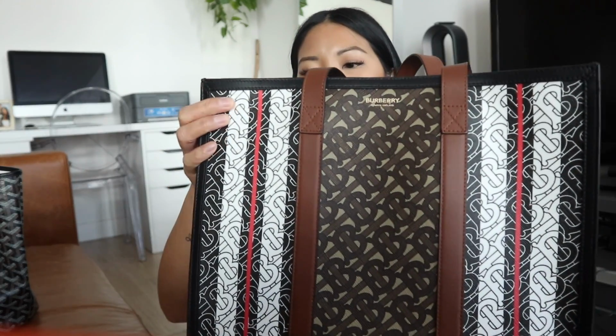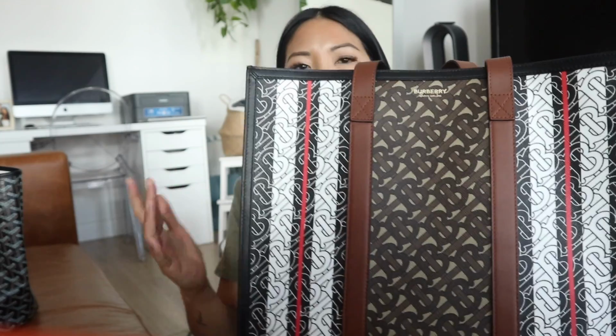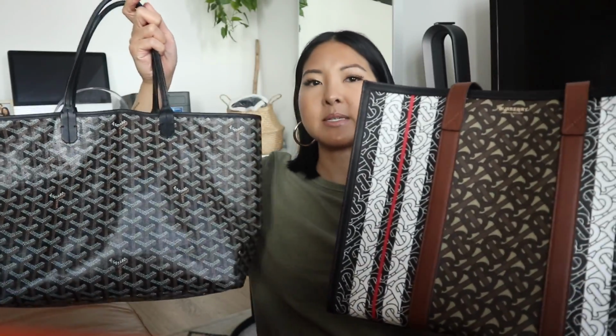I don't go out, right? But the times that I have gone out, I've tried to use this tote just so I can get a feel for it. So hopefully I can give you a little bit of a review between these two because they can be similar, but there's quite a few differences as well.